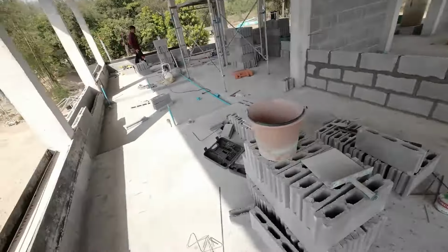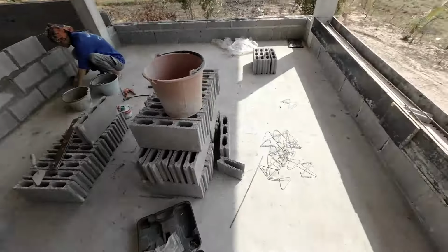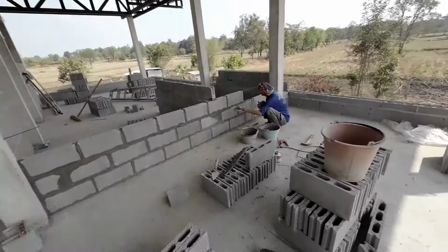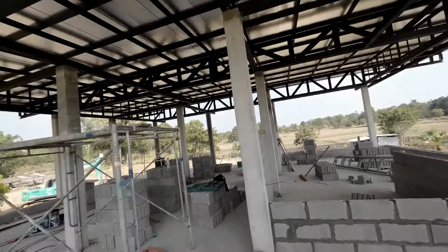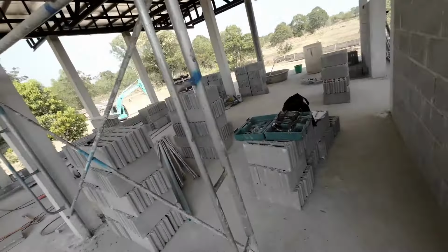Okay. So this is the office from the guest room. Nice size. Yeah. Anyway, I put the drone up.